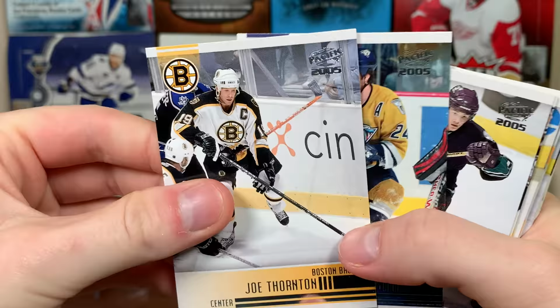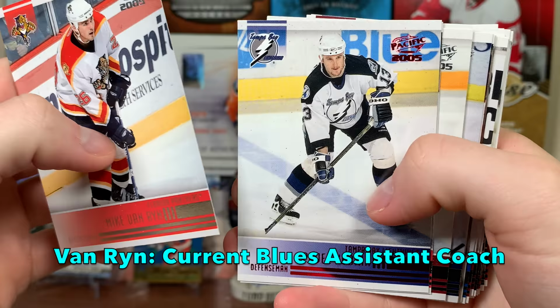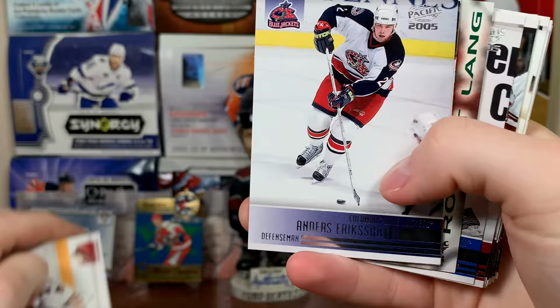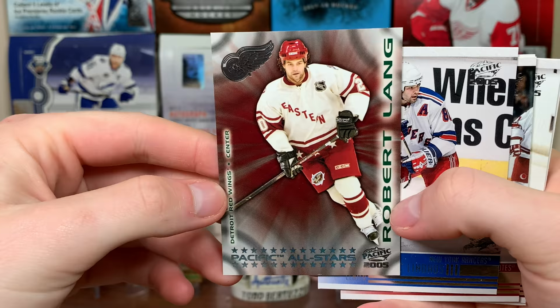But yeah, we just got some more base here. Chief stuff. Derek Roy. That's interesting there. Derek Roy. Mike Van Ryn, who coached the junior team I followed randomly. Assistant coach for a brief time. There's Pavel Kubina. Red. Freaking Alfie. That is Alfie Shustrom. But yeah, a lot more base. Oh, and cards are sticking. I gotta be careful. There's a bunch of stickage here. But there we go. Pacific All-Stars. Robert Lang. Eastern All-Stars. Okay. So there's more base here.